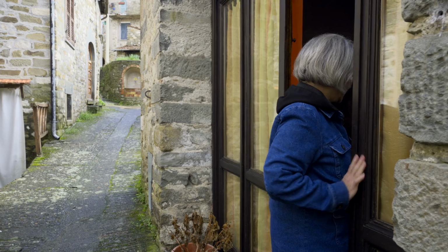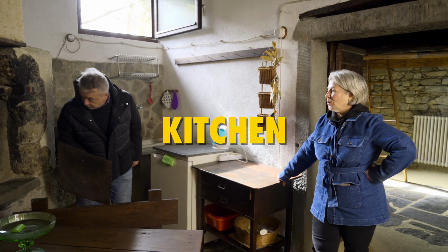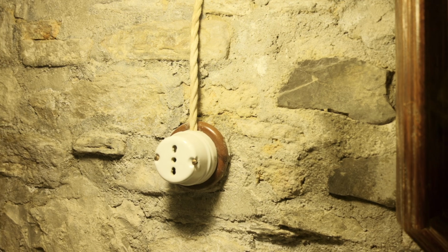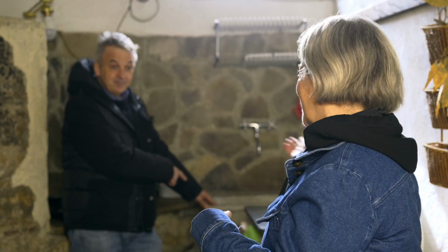This is so cute. Oh my God. He's right, it's cute. Jeez, that's cool. Pizza, bread and focaccia. Oh, this is a cute kitchen, and it's kind of done. It's got all the electrical. It's got the old-fashioned switches that I love. And it's got that cool oven, and it's got the cute sink.